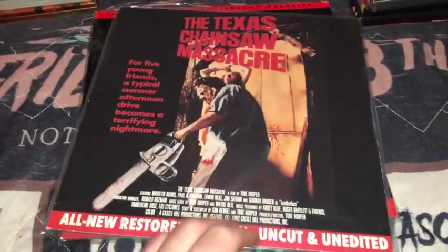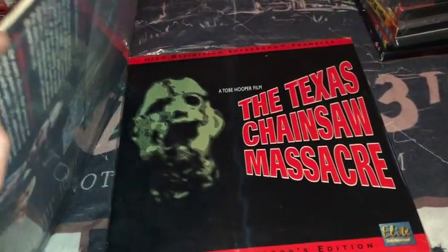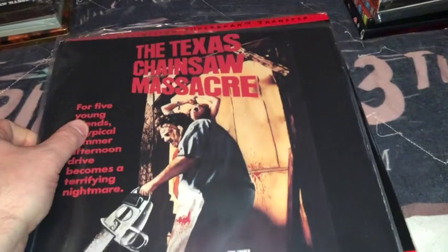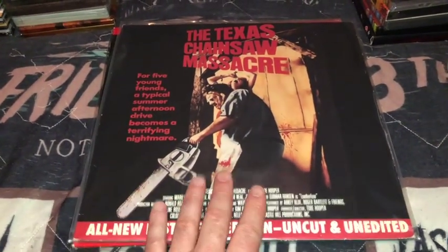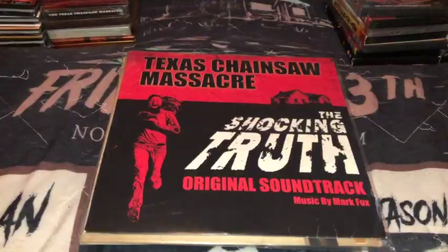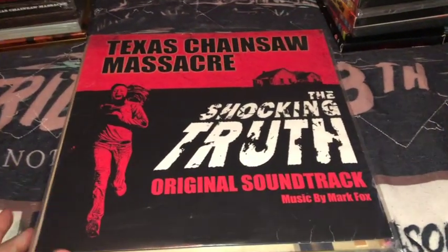But this is just a regular cardboard sleeve. There's no gatefold, and the Laserdisc is just kind of slid in, almost just like a vinyl record would be. I'm not going to pull that out, but I just wanted to show these two together, and we're going to move on now to the DVD section. Oh, actually, before we get into the DVDs, I want to show the vinyl.